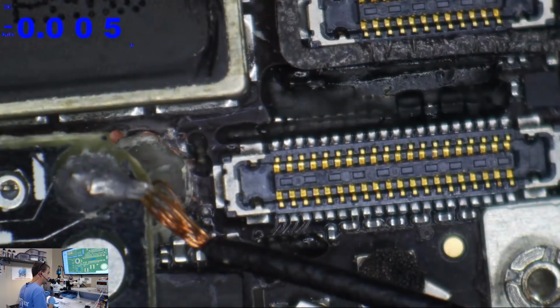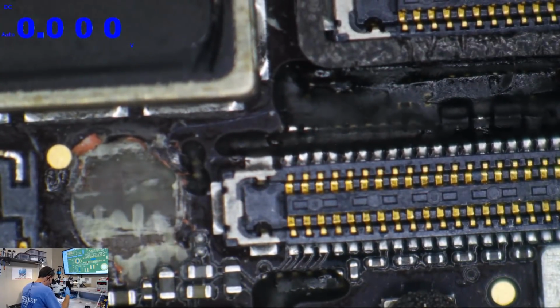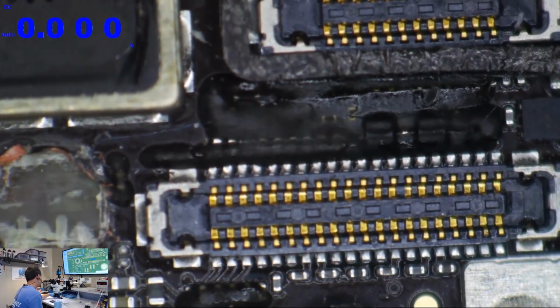Yeah, we've got 1.8 volts at the connector. So we know the 1.8 volts is getting there. We don't know about these 5v7 lines. Those are a little bit more tricky to test because in the iPhone 6 and 6S world, you have to have a display hooked up in order for that line to be powered.